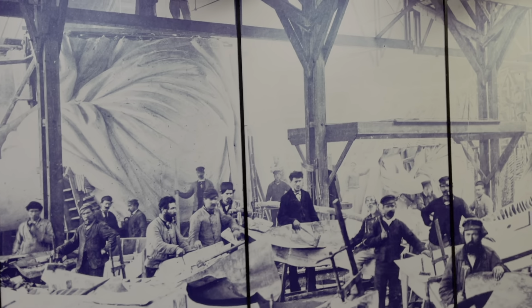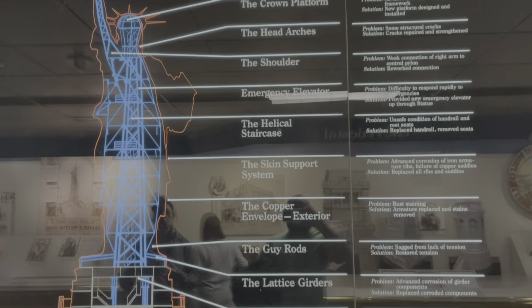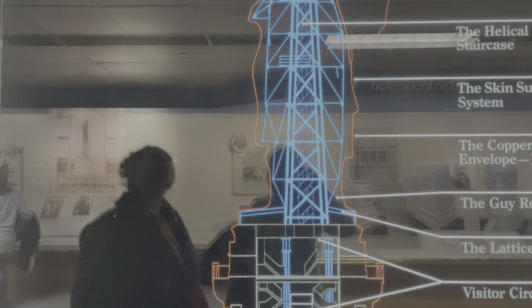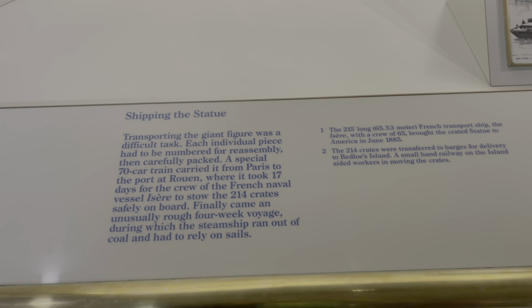Summer, and then summer of 83, and then winter, spring of 1884. Magnificent. Workers. Yeah. They have a nice schematic of the statue, and what they're talking about is the major renovations they've done over the years. Yeah, getting this thing here from France would be quite the feat.